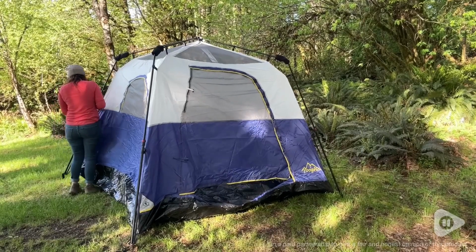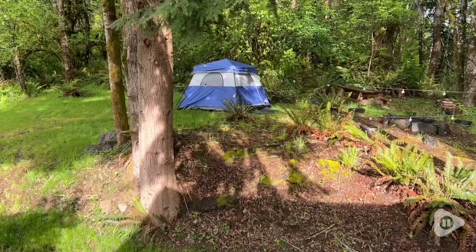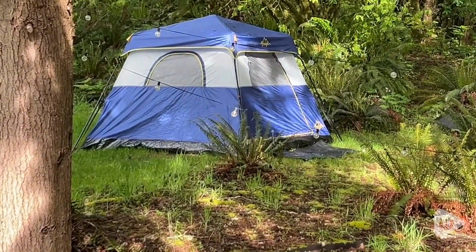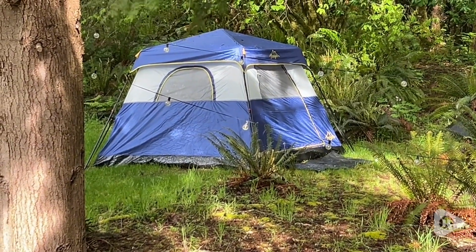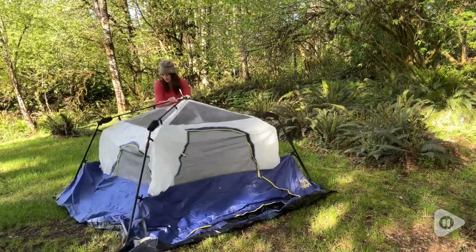And one thing that I hate about camping is having to take forever to put up a tent. I'm so incredibly impressed by how quickly this tent went up. I got this tent from Tough, and they said it would only take 60 seconds for me to put it up, and they are absolutely accurate.